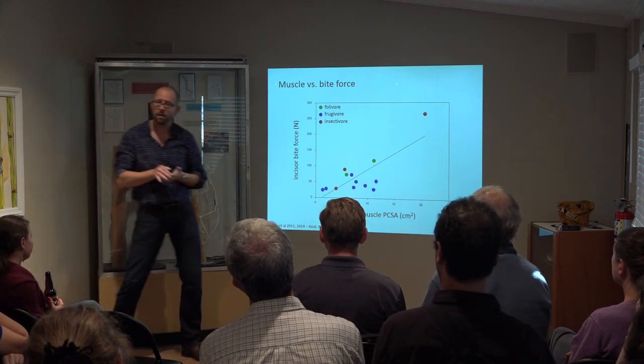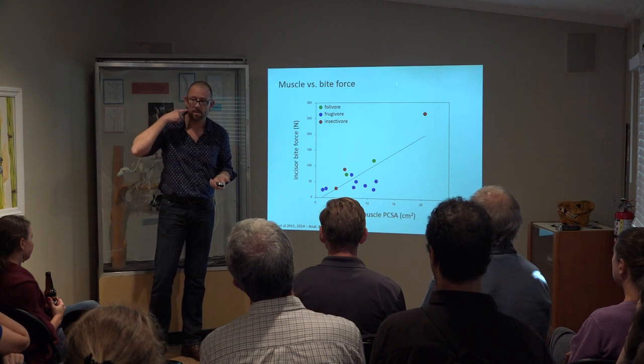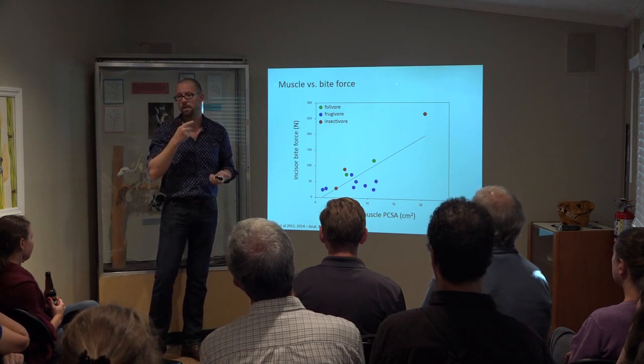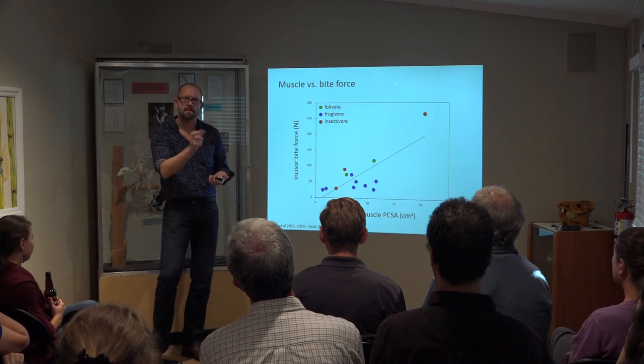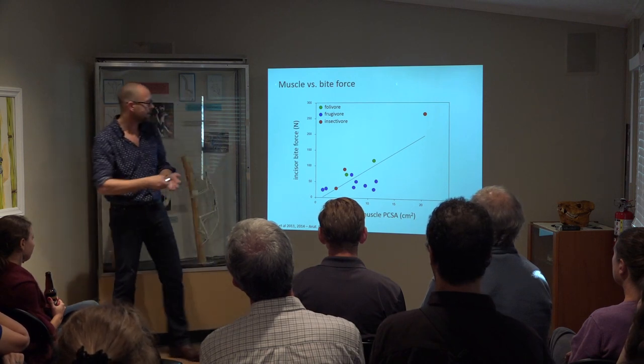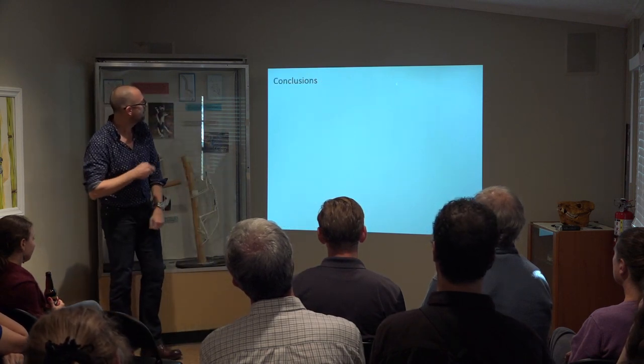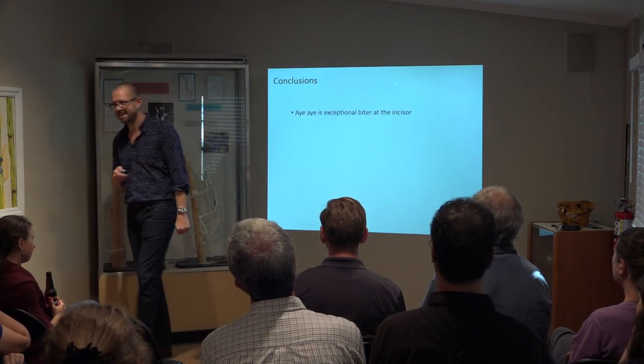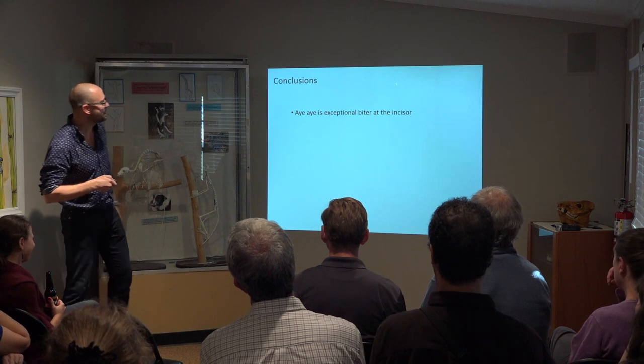If you think about how folivores chew plant matter, it's on the molars, not on the incisors, while the insectivores mostly chew on the incisors. So again, it's linked to the behavior of the animals and what they're doing. It's quite interesting to get these data together. So in conclusion, I think our aye-aye remains number one. It's a really exceptional animal.